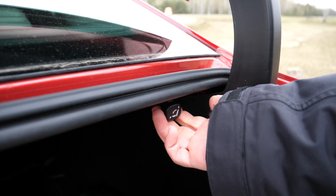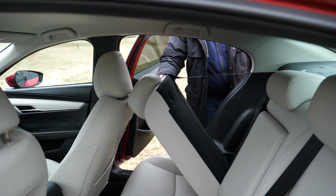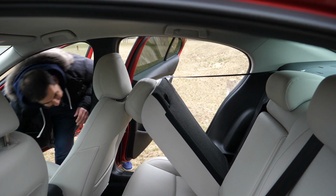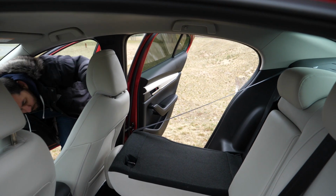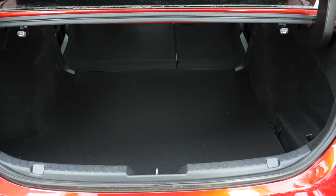I have two problems with the boot. One is lack of shopping bag hooks, and two is the fact I need to push the seat backrests forward to fold them. They're not spring-loaded, and as this is a long boot, I better go around the back anyway and do it from there. Especially, I'll probably need to slide the front seat forward as well. On the plus side, with the seats folded, you get a flat loading area, but there's a high load lip to go over.